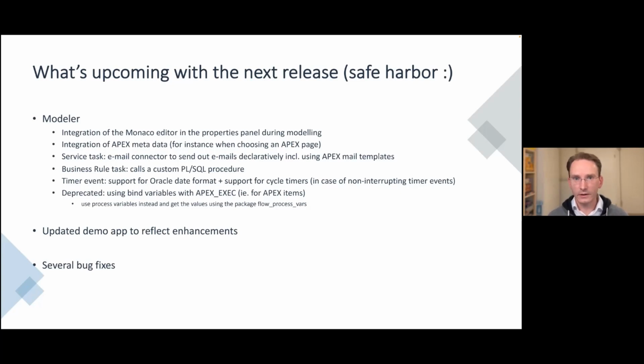Think again about the process. It's going to be long running, as opposed to an Apex session, which is only valid for a certain amount of time, a few hours maybe. So binding Apex items to that is not beneficial, because the value might not be there anymore. The correct way to do this is to use process variables in your process model, and then go into PL/SQL and use the package flow process vars to get the actual value of that process variable and work with that. So it's more like a back and forth between your process flow and your Apex app, where your process variables are used quite heavily to make persistence possible for all the variables over the whole lifespan of the process instance.